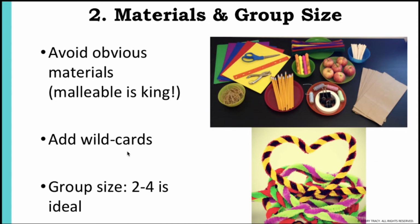I have no idea how they're going to use it. It doesn't make any sense to me how they would use it. And yet the students figure out something to use it for. Sometimes they'll say, Miss Tracy, what is the shower cap for? And I'll just say, I don't know. What do you think it's for? Maybe it's not for anything. It's just a material. You can choose to use it or not. And it really is interesting what they come up with.